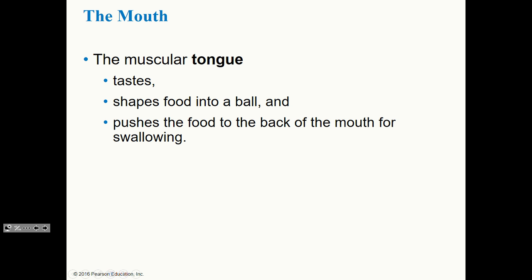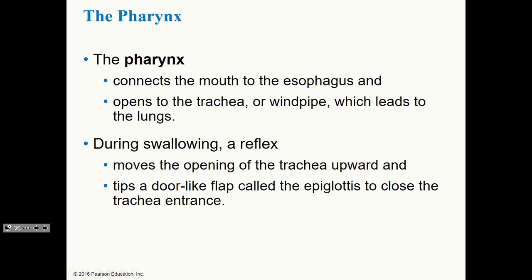So tongue, you guys are absolutely right. It shapes our food after we've chewed it into a ball that's easier for us to swallow. Then it also brings it to the back of our throat before we swallow it. So the pharynx, however you want to say it, is the back of your throat, the piece connecting our mouth to our esophagus. The esophagus is the tube that goes to your stomach. It's also a junction, because in humans, that's where our trachea meets, the tube to our lungs. So we have the tube to our lungs and to our stomach all opening up in the same area, and that area is the pharynx, okay?